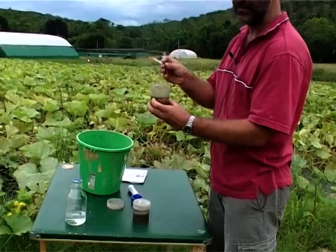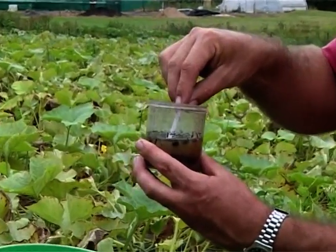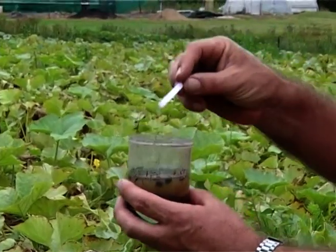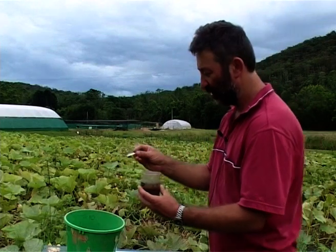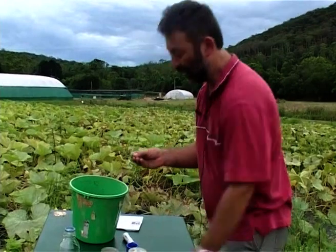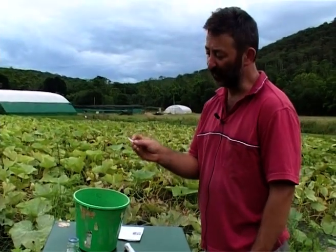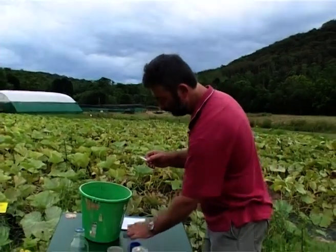You simply dip the test strip into the water at the top, being careful not to put it into the soil at the bottom of the jar. Leave it in for a few seconds, shake it dry, and wait 1 minute for the colour to develop on the test pads.